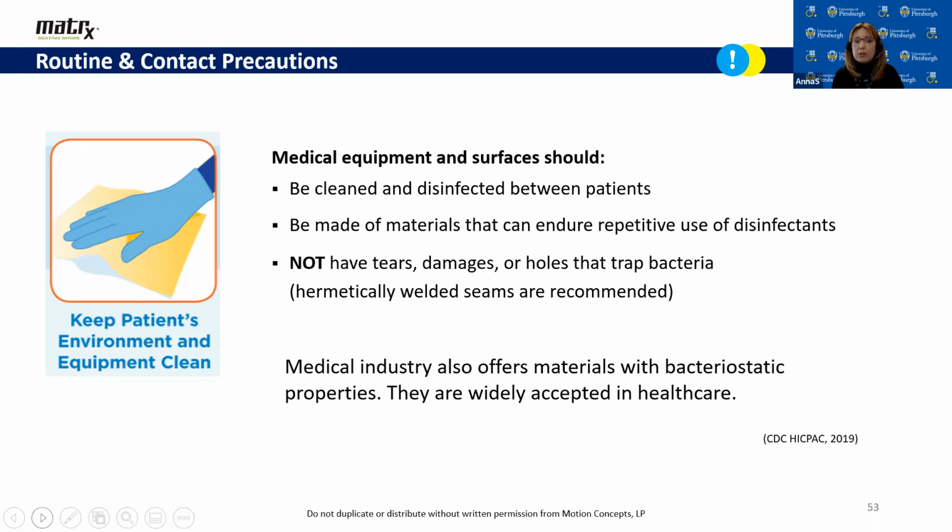Both routine and contact precautions require the disinfection of equipment. Related to this is the CDC requirement that medical equipment and surfaces should be cleaned and disinfected between patients. They should be made of materials that can sustain repetitive use of disinfectants, and they should not have tears, damages, or holes that trap bacteria, meaning that if we have seams that are hermetically welded, this is a better model that will minimize entrapment of foreign material or bacteria inside. There is also now a recognition that the medical industry offers some bacteriostatic properties in the materials, and some cushion covers can offer bacteriostatic properties.